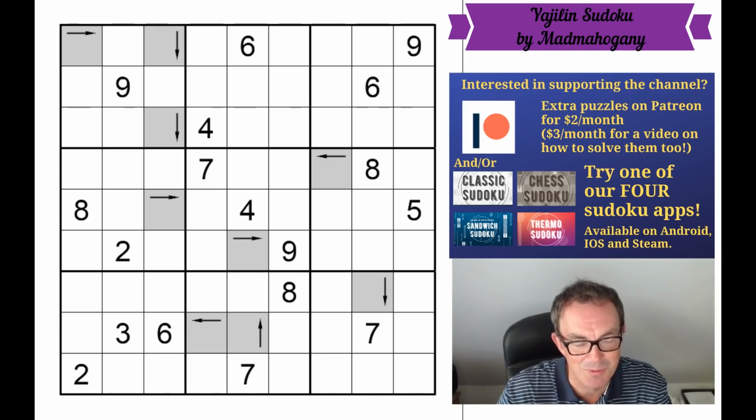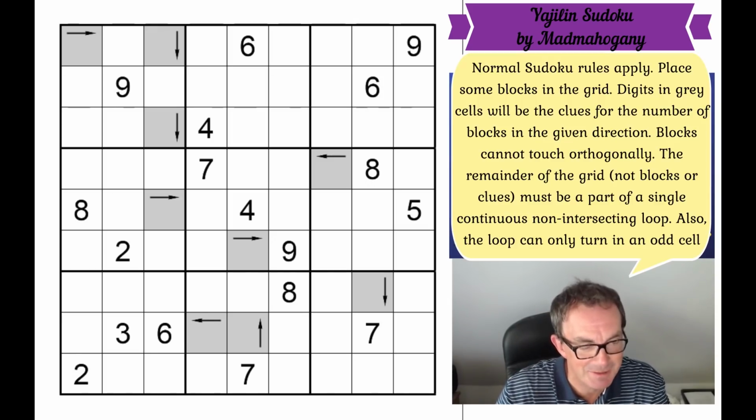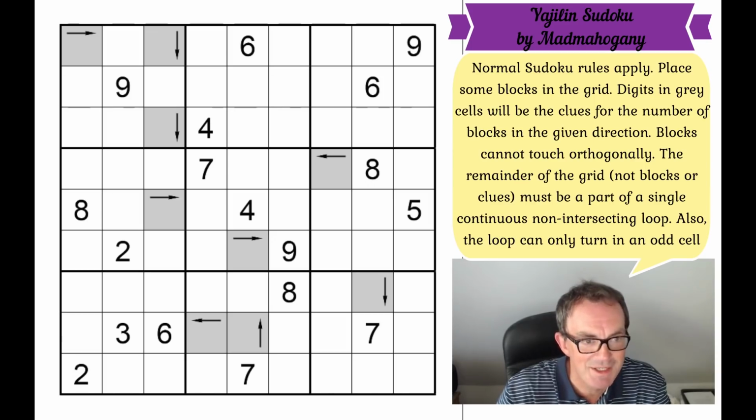Now, let me read you the rules of this puzzle. This is interesting. We need to place some blocks in the grid. The grey cells are clues for the number of blocks in the given direction. Blocks cannot touch orthogonally. And the remainder of the grid, i.e. the part that isn't blocks and isn't clues, must be part of a single continuous, non-intersecting loop. And that's why we're in Pencil Puzzle as the interface, because I need to be able to draw a loop apparently.